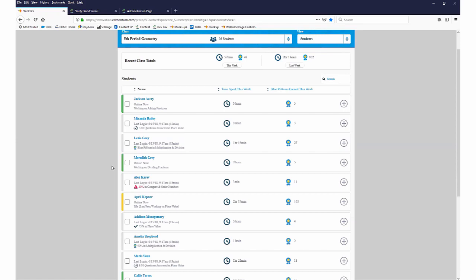You can walk around with this open on your iPad or at your desk on your desktop. You'll be able to see Jackson is online. He's working on adding fractions. Meredith is online. She's working on dividing fractions. April's online, but she's not doing anything. She's idle. So you'll have that visibility into what your students are currently doing.